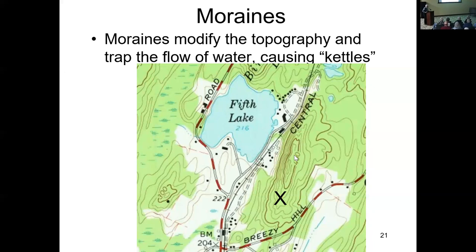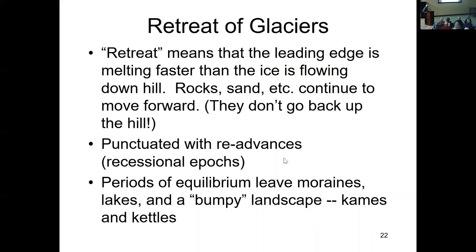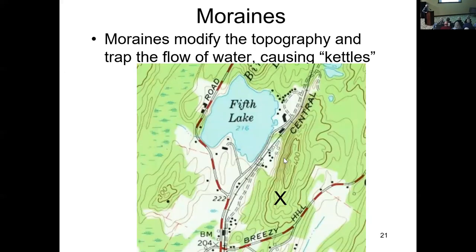The dark brown lines are separated by 100 feet of elevation, and the light brown lines are separated by 20 feet. If you think about it a little bit, lines that are closer together represent a steep slope, for example here, whereas lines that are farther apart represent areas that are relatively level.